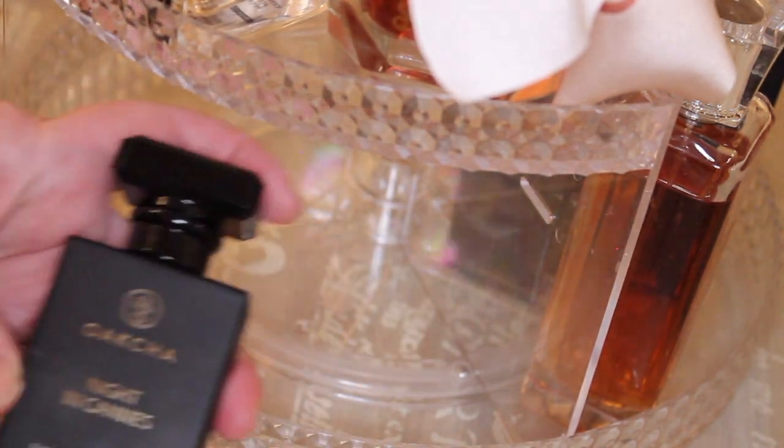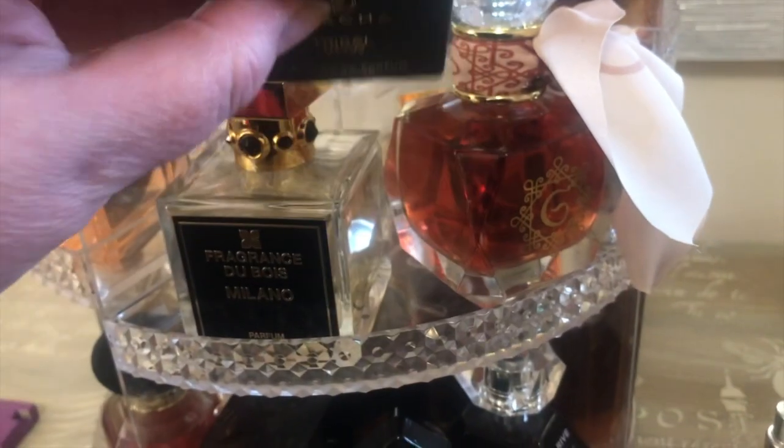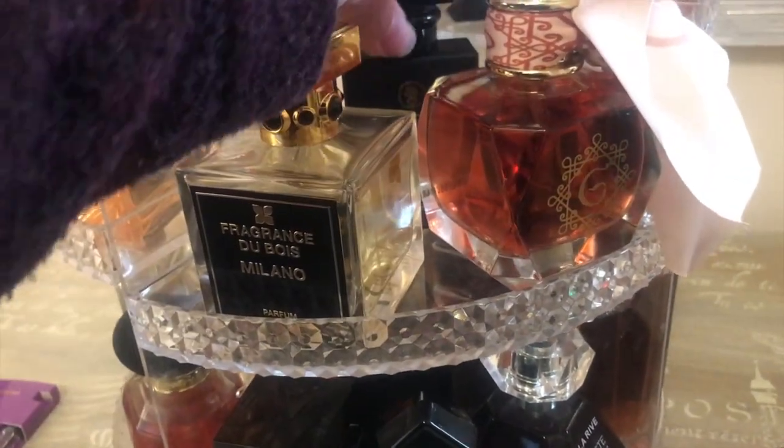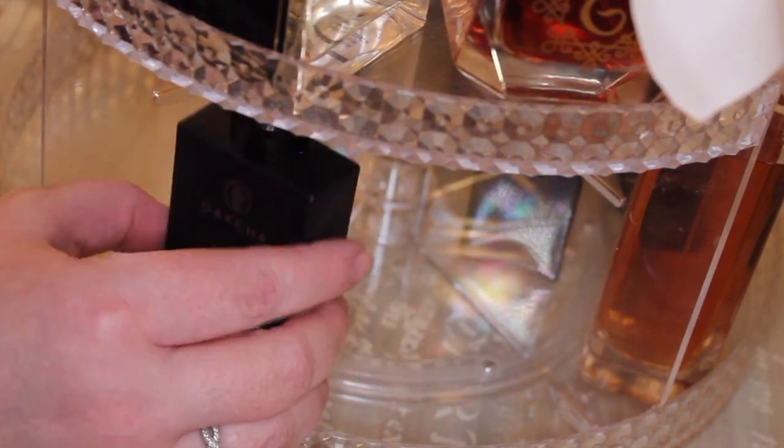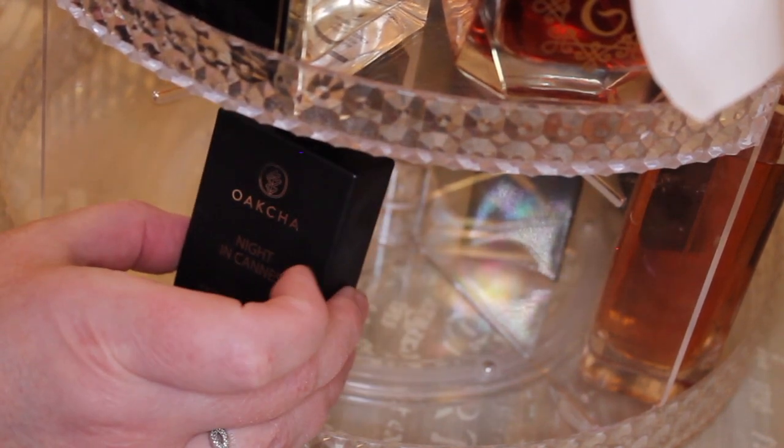In this shorter one, I'm gonna do something similar. I've got Tribal Vow here and Night in Cannes, and these are both fragrances I'm trying out. Actually, I'm going to put Tribal Vow behind my Fragrance Du Bois one. Yeah, that works really good. Okay, so Night in Cannes. This is one I'm not sure about. It's a nice enough fragrance. It's just not really my vibe. So I'm gonna put it there.